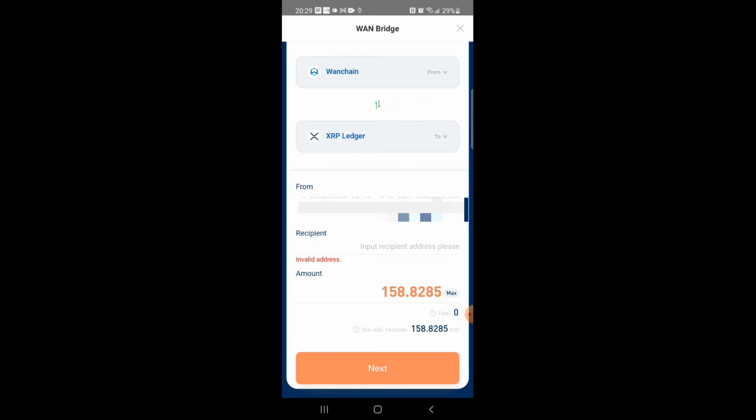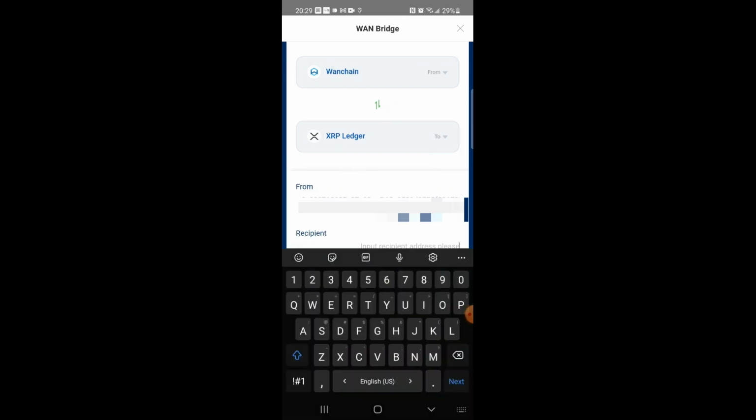Oh, excuse me. There we go. Good error correction on the developers. So here we go. We have a recipient. I forgot to fill in the recipient address. So what I'm going to do is now go over to the Sum app and get my XRP address.